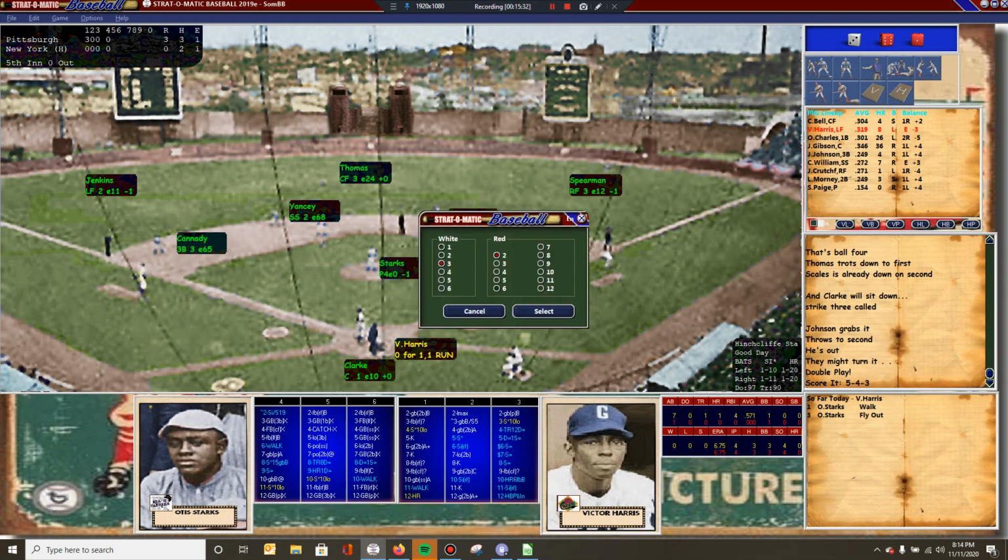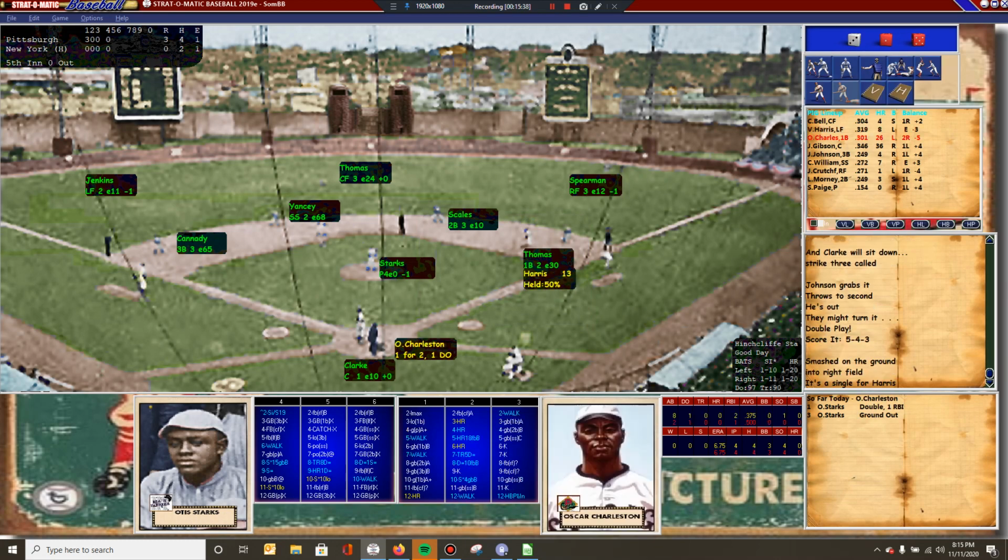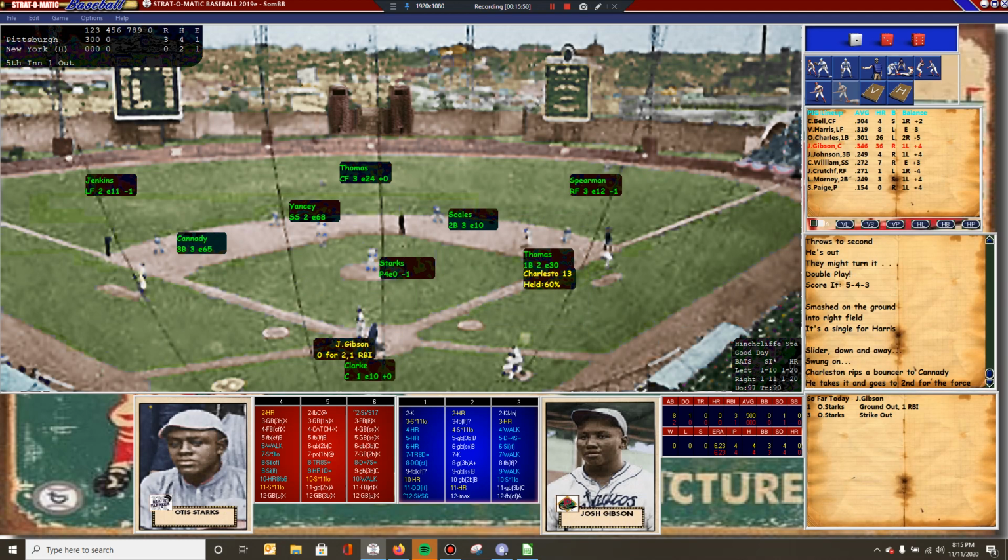Here comes the pitch from Starks. And that's a base hit for Vic Harris. A little base hit in the right field. Here's Charleston, 1 for 2 with a double and an RBI. Here comes the pitch. That's going to be a ground ball to third. Kennedy's going to go to second with it. They get one. Will not get Charleston for the double play. So Charleston's safe with one out.